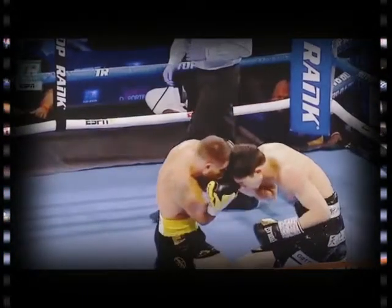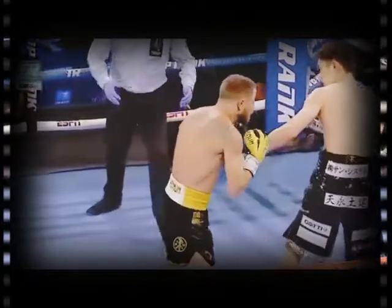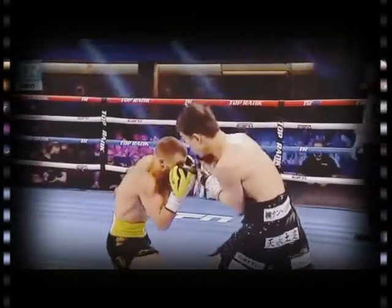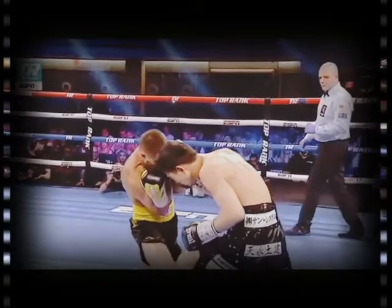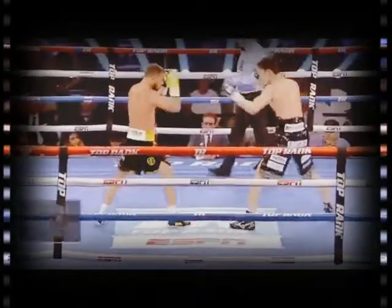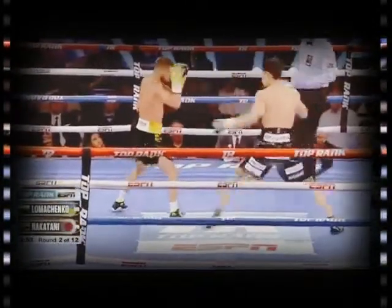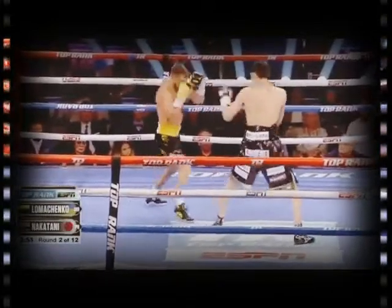There it is. Southpaw versus Orthodox. This happens. Both their power hands line up on the same side. You see the slot change right there from Lomachenko. And you see how smart. You're going to have a cut test. That's probably the best place to have one, is on top of your head instead of around your eyebrows, where it impairs your vision.